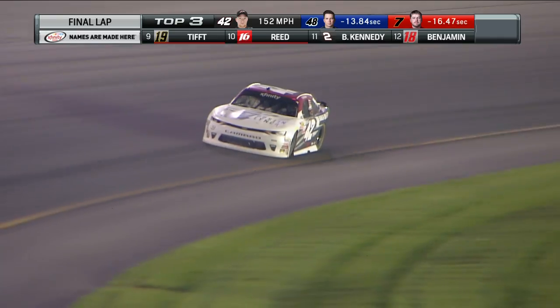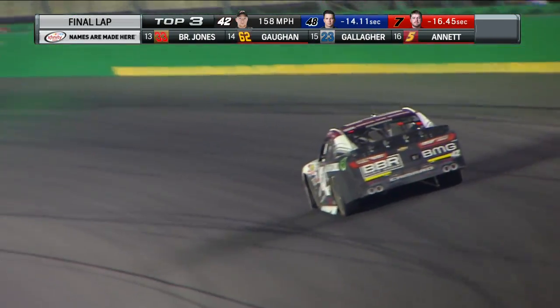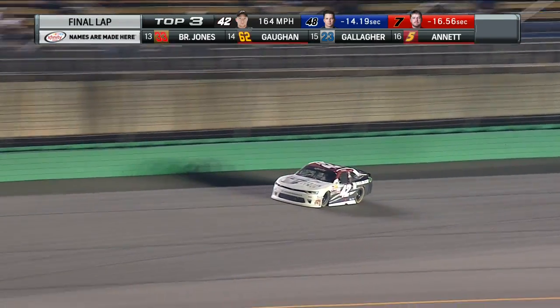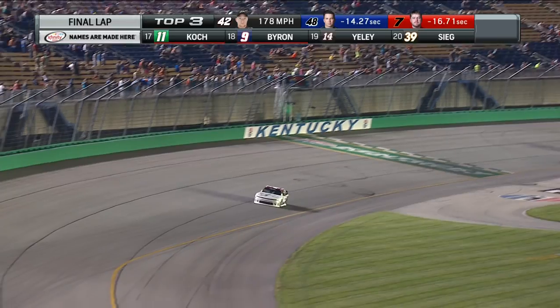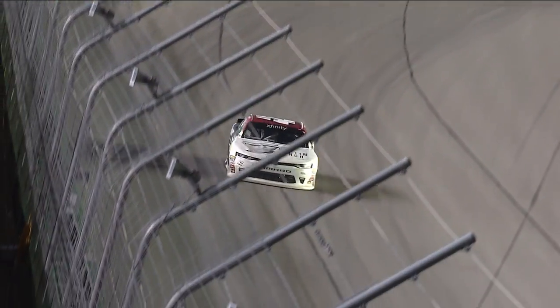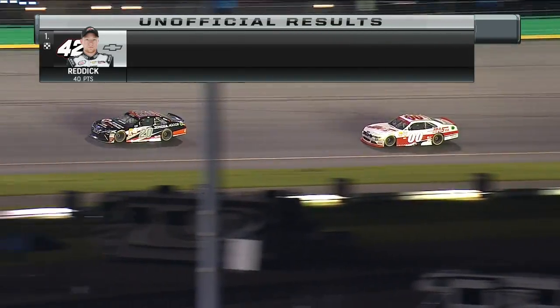Down into turn 3. Beautifully up off of turn 4. Tyler Reddick is going to get his first win in the Xfinity Series. And how about that? The 4th driver in 2017 to get their first win.